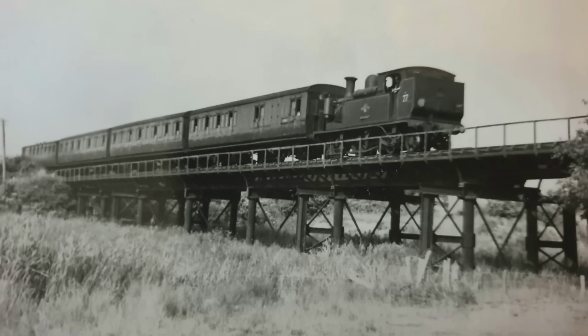And I was rather pleased to come across this photograph by Mr. A. Blackburn. Fantastic. This is 1966. It's showing a working going along the railway line with the original base of the bridge. Fantastic that this photograph has been taken and recorded for future generations to see.